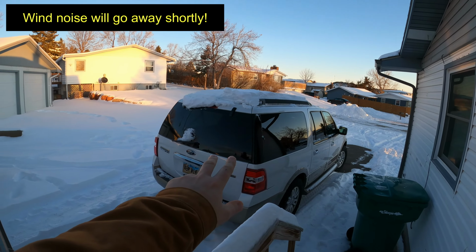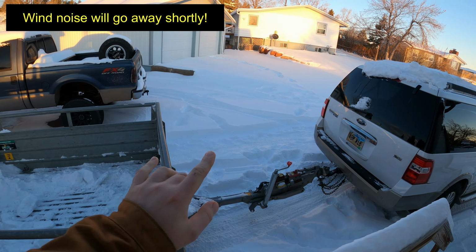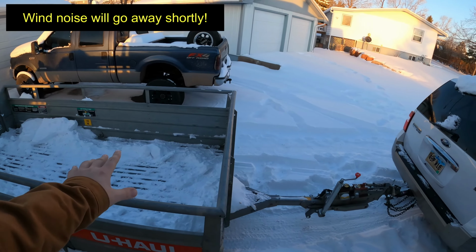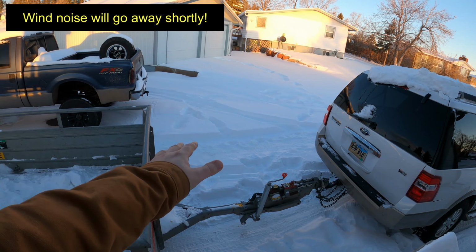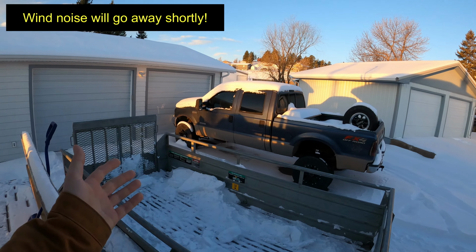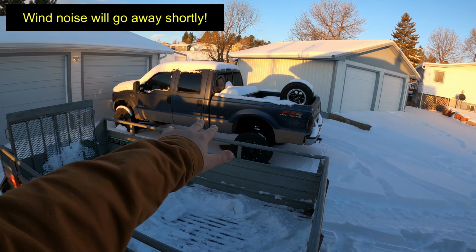So we've got the Expedition hooked up to a U-Haul trailer, and we are taking a 2.5 hour drive to somewhere to buy something that we rented the U-Haul trailer for. Now, keep in mind, we got 4 inches. Well, now it's 4 inches. It melted a lot overnight, but we had between 4 and 6 inches of snow the other day. Here it is. Here's the results. Things are still buried.